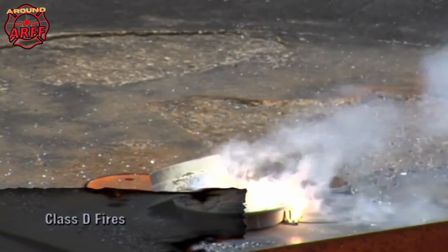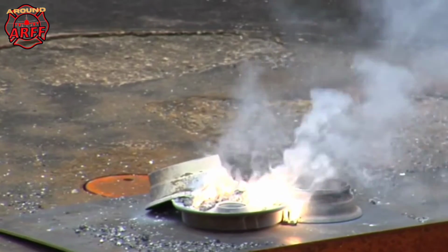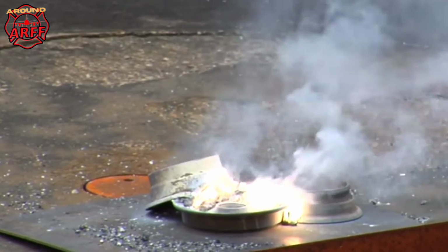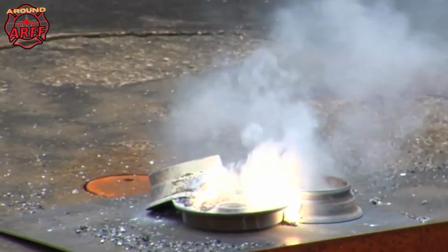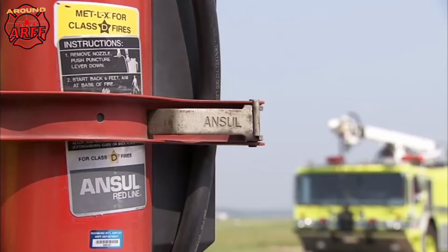Class D combustible metals burn at much higher temperatures than Class A or B materials and can be difficult to extinguish. A Class D fire requires a Class D rated dry powder agent except in very specific applications. No other extinguishing agents work on metal fires. Most Class D fires require copious amounts of agent or complete covering of the burning metal.